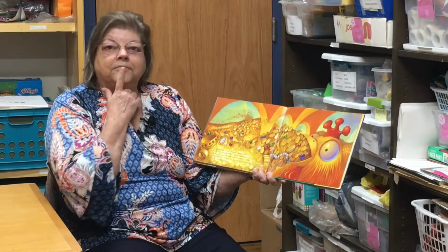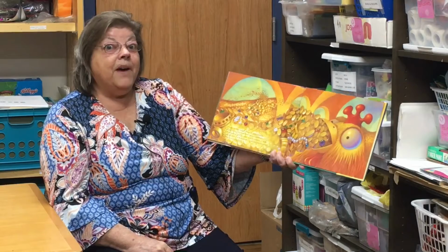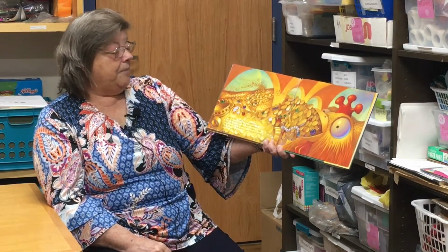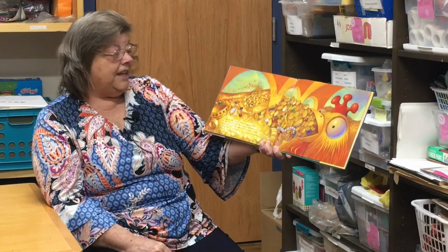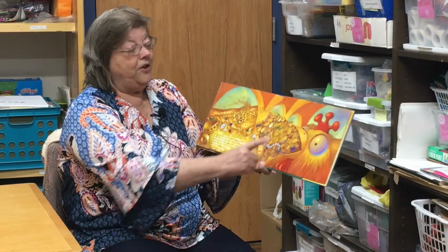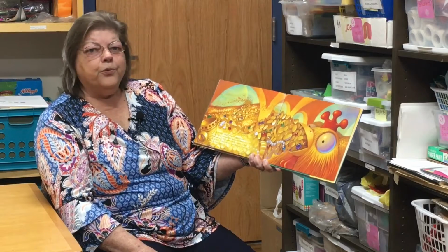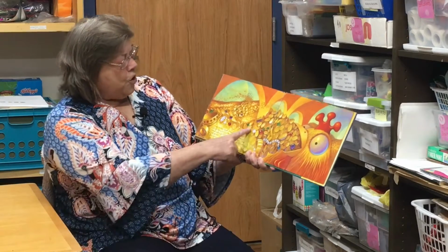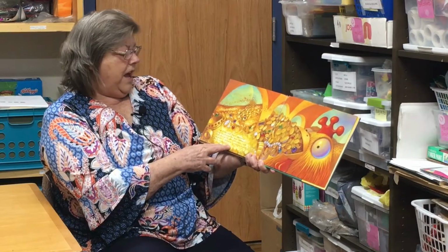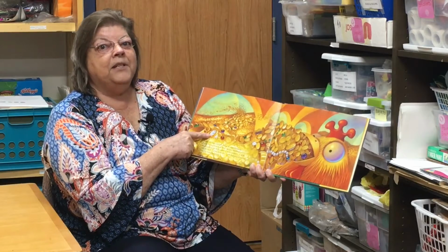So Little Rooster just says, "Come, my empty stomach. Come, my empty stomach. Eat up all the treasure in the king's treasure chamber." And his little stomach started taking all of the treasure, and it took all the rubies and the emeralds and the gold and the silver and the diamonds and the diamond button.